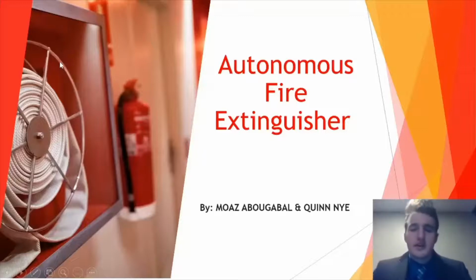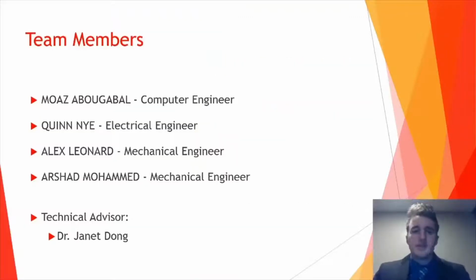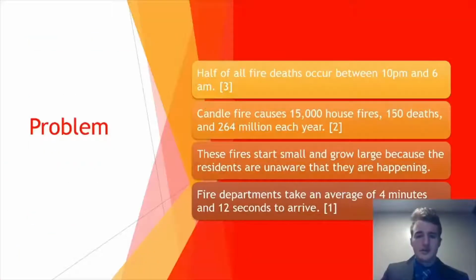So our senior design project was the autonomous fire extinguisher. Our team consisted of myself, Quinn Nye, I'm an electrical engineer, Moaz Abugabel, he's a computer engineer, Alex Leonard, who's a mechanical engineer, and Ishard Muhammad, who's also a mechanical engineer. Our supervisor was Dr. Janet Dong.